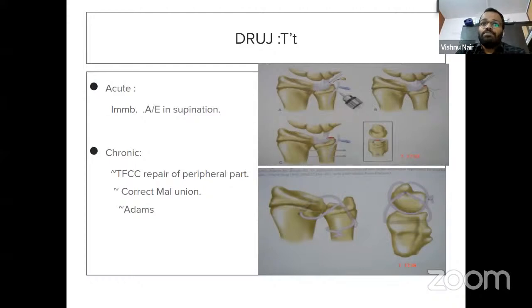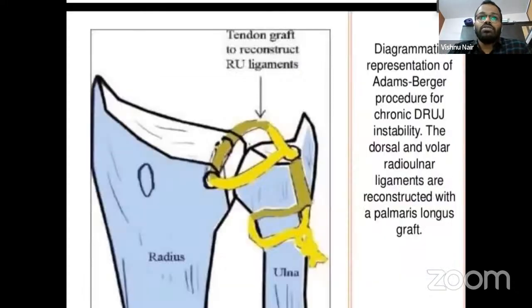So we could treat this conservatively if there is no obvious pain or chronic, persistent pain. That's when we go for a TFCC repair, right? And the repair of a TFCC is warranted only when it is in a peripheral part, because that is vascular and that is what is expected to heal. So this is a procedure called Adams.